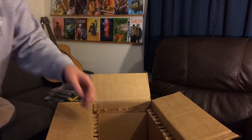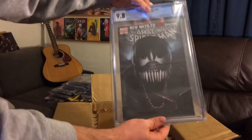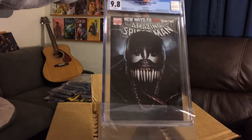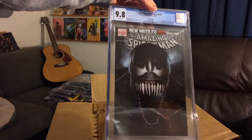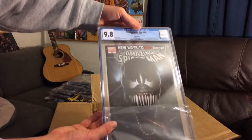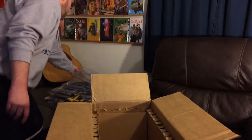Got a couple more Spidey books here, and that's it. Geez, I don't even know which one to pick. Let's just go with the Granov. This is so sweet. I have a bunch of these. It's such a tough book in 9.8. Finally got one. I don't have a bunch of 9.8s. I have a bunch of raw copies, so that was the best shot I had, and it panned out. So, awesome. First Anti-Venom variant. Adi Granov. Right there with Adam Hughes as one of my favorite cover artists.